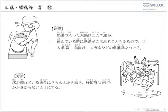So make sure to carry the hot water pot in pairs, since the hot water may spill out while carrying. Wear protective gear such as rubber gloves, an apron, and glasses.